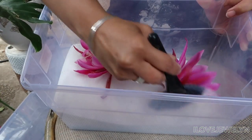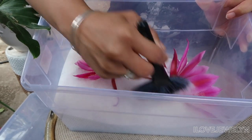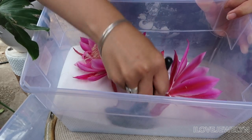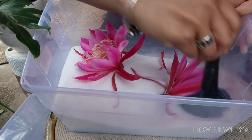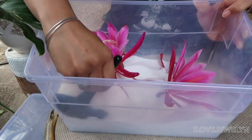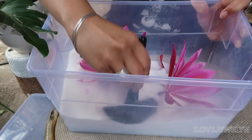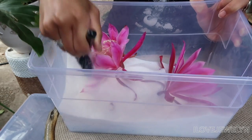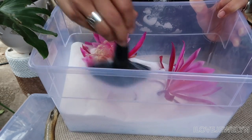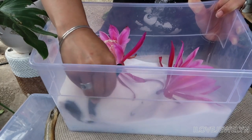By the time I dry all the blooms, I should be advanced beginner level in silica gel and preserving blooms. And I plan on doing this every season whenever this thing gives me blooms. I regret not doing it last year, the first time it bloomed on me.